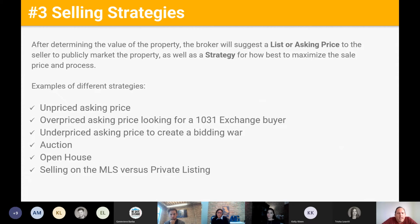So it all just depends on the motivation of the seller and what their end goal is. Do they want the highest price? Do they want to move it the fastest? And then really understanding what their motivation is determines how we choose the best strategy.